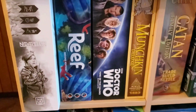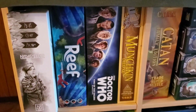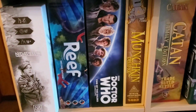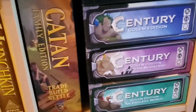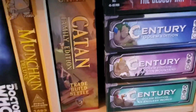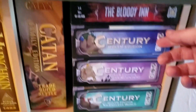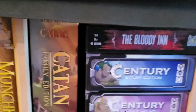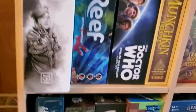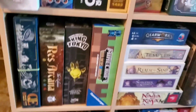Let's go down. Nidavellir, amazing game. I just got the expansion, Thingvellir, I believe it's called, and I'm excited to try that out. We got the Century series. Absolutely great series of games, especially for new gamers. I love introducing new gamers to Century. Got the Bloody Inn, fantastic solo game. I've never played the multiplayer, but great solo.